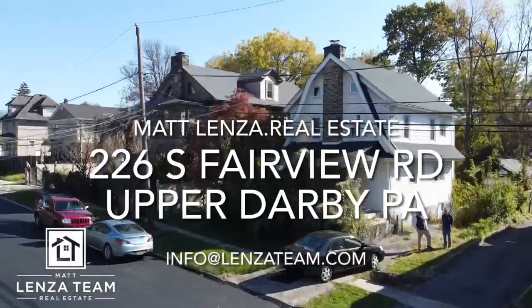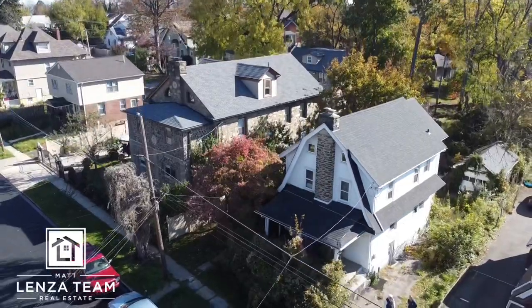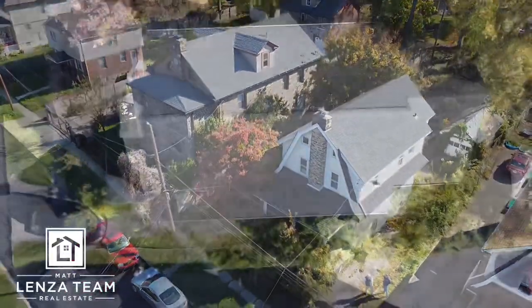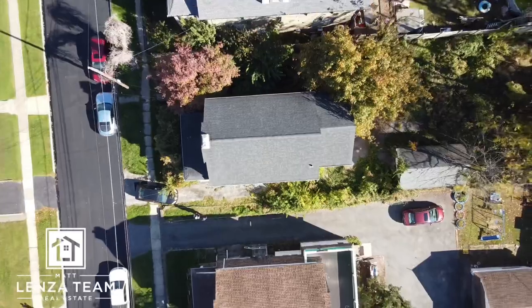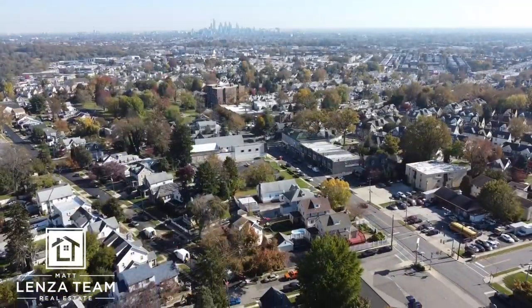Right, here we are, 226 South Fairview in Upper Darby, and we have an investment opportunity here. So you can see the house. It's the big white one right there. Newer roof, and actually you have that garage and a fairly large backyard.